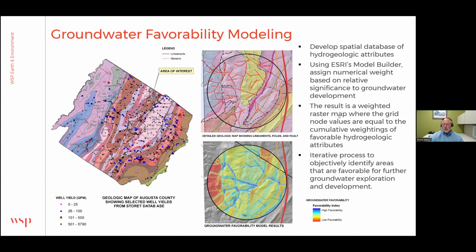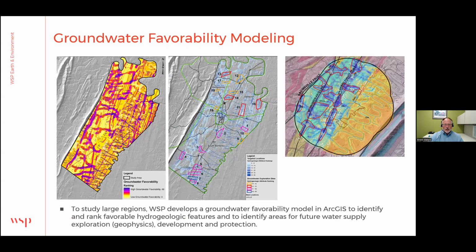And this weighted raster map then basically says, okay, here are the areas that you should develop. You should take your study to the next level. This is one for Berkeley County, where we developed a series of groundwater exploration areas across the county. And then we started doing selective ones. We ranked all of them, and then we started doing electrical resistivity imaging studies. We found some of the biggest wells.